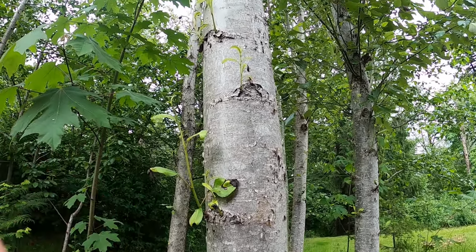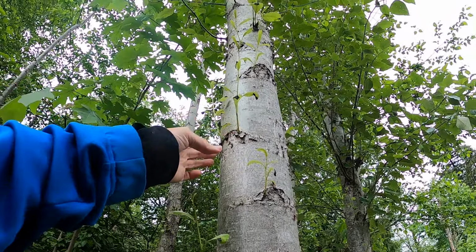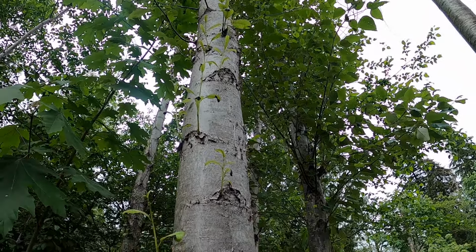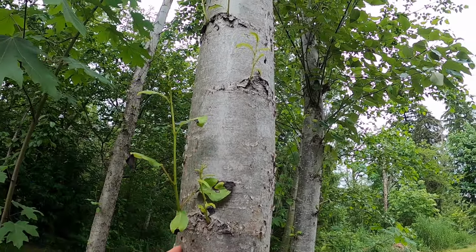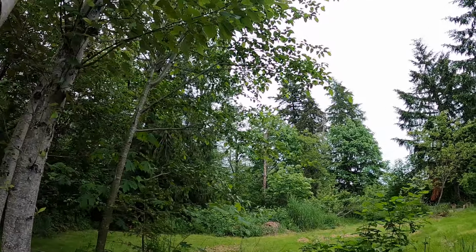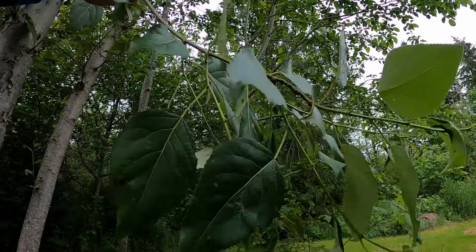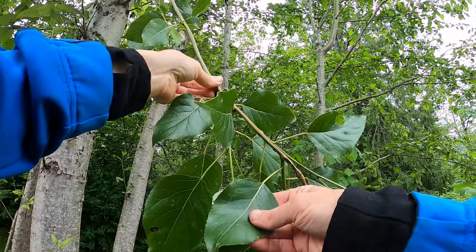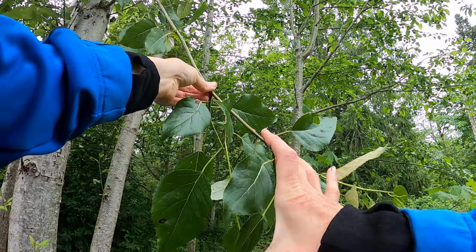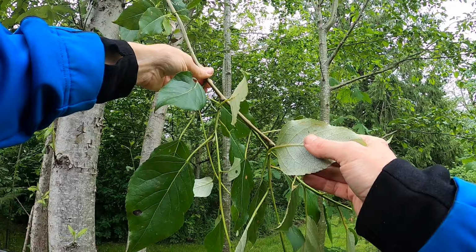So Populus trichocarpa or balsamifera, they're subspecies of one another. Maybe you can kind of get the view there of the whole tree. I'll try to get closer to one of the more mature leaves for ID. So, very shiny leaf. These can get quite large, like long. This is a pretty young tree. And the farther up you get, they get a little bit bigger too.